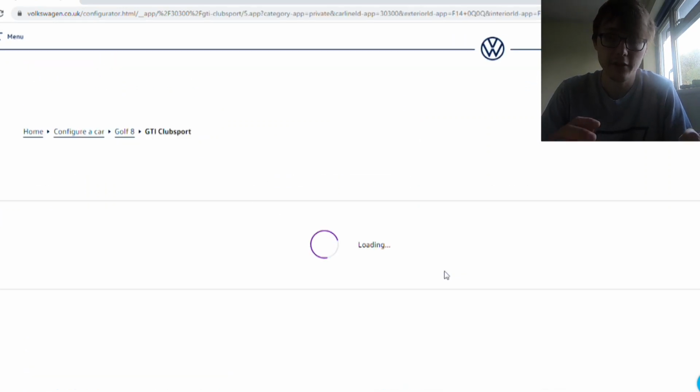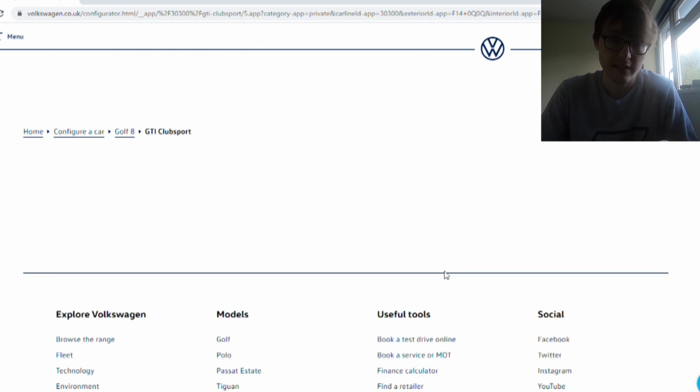So you click configure and hopefully we get a nice image of the GTI Clubsport. Fingers crossed. Is it going to load? Interestingly, going through the configurator on the UK VW site, it wouldn't load. Anything about the GTI Clubsport wouldn't load, so maybe that's why the image isn't there. No idea, something wrong with the site.